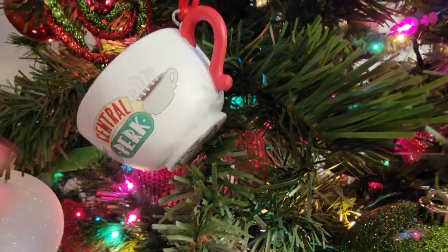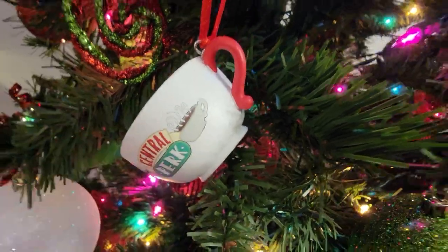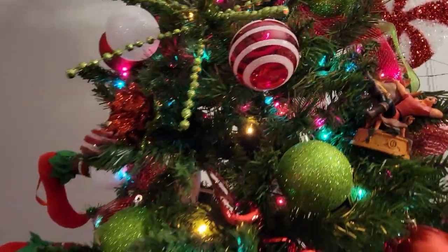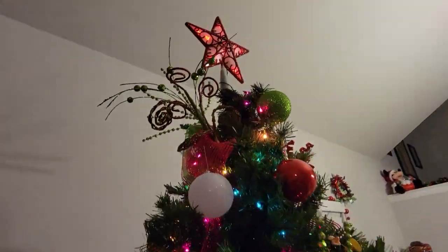And a Christmas tradition that I have with my husband is that every Christmas we spend together, we get a new fun little ornament of things that we love, whether it be a TV show or somewhere where we've traveled, so that eventually we will have a whole Christmas tree filled with ornaments of all of the Christmases that we've spent together. And if you're wondering, that Gaston ornament is the ornament we got for this year.